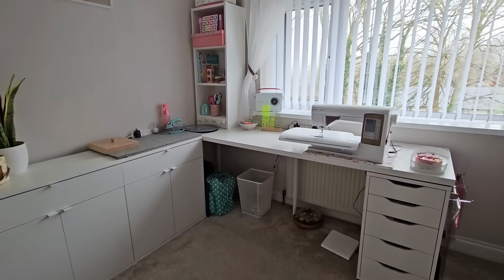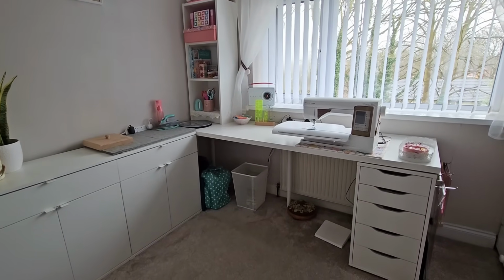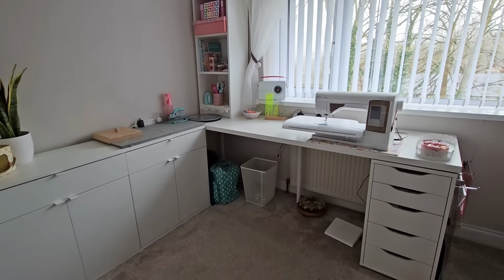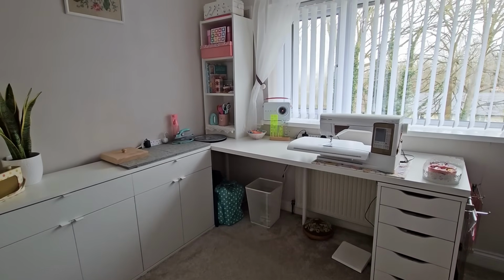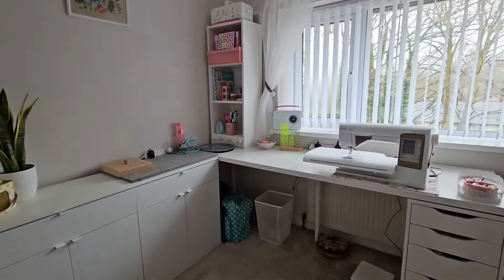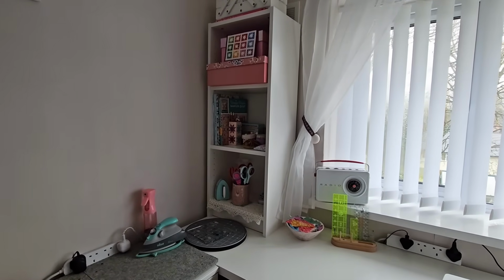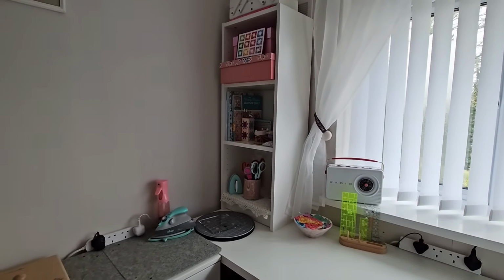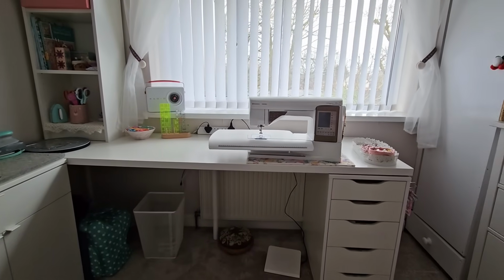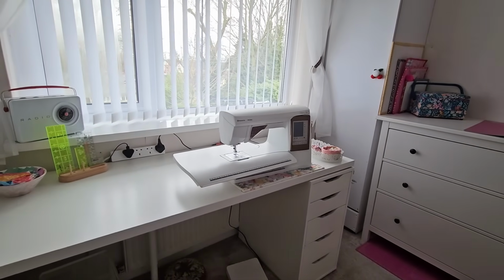My desk is made up of the Linman desktops and the Alex drawers on the side. I've just got the height adjustable legs in the back corner, and I've actually got 3 legs on that back corner because just above there I've got another Billy bookcase, which is just a much smaller bookshelf. So the table needed to be able to take the weight, but also there's a table leg in the middle of the desk. And that's where I've positioned my sewing machine.